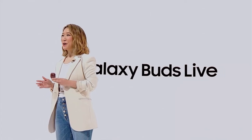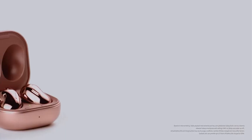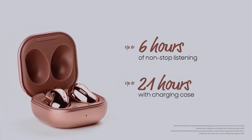Another great thing is, when I'm running from one thing to the next, I don't want to have to worry about my battery, do you? In fact, I get up to 6 hours of playtime, and the charging case provides up to 21 hours in total. My Buds Live can keep up with me all day and longer. Oh, and the controls are easy and even customizable. So you know your favorite Spotify playlist? It's just a tap away. You don't have to reach for your phone anymore.